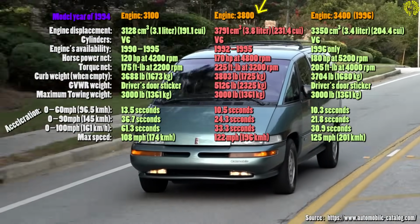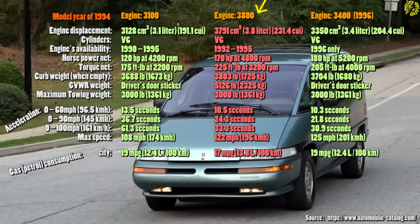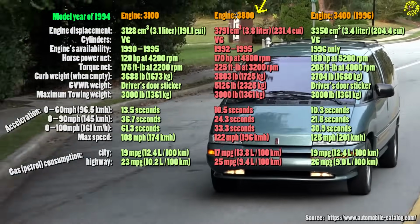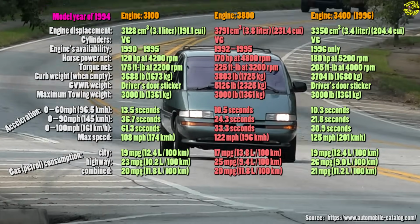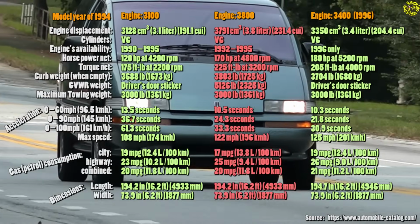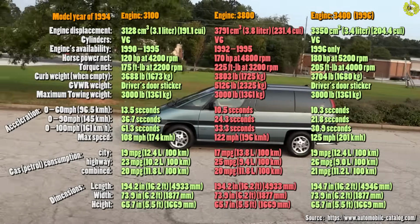There will be no test with this one. Its 3.8 liter engine consumed about 17 miles per gallon in the city, 25 miles per gallon on highway, and about 20 miles per gallon in combined driving. The car's length is 194.2 inches, its width is 73.9 inches, and its height is 65.7 inches.